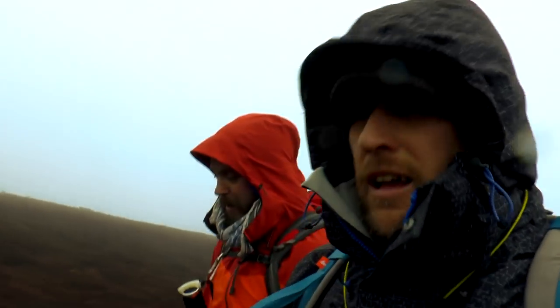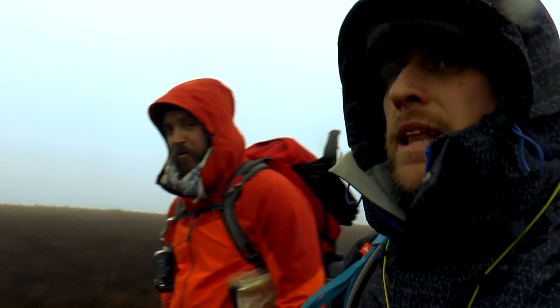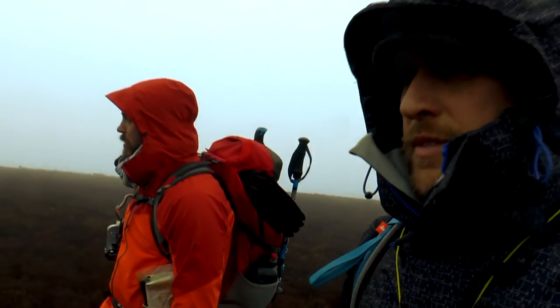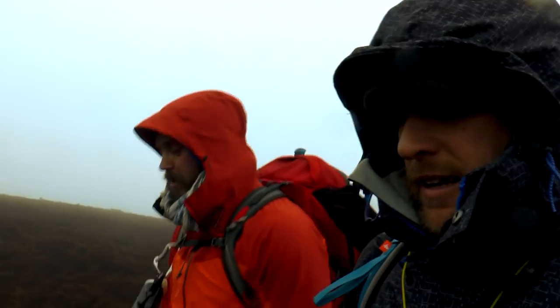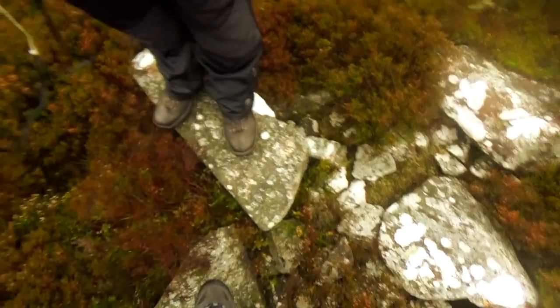So, we've wandered up from the road on a bearing, found some rocks buried under some gorse that may or may not be the cairn we're looking for. I don't know if this is a cairn or not. It seems a bit weird.